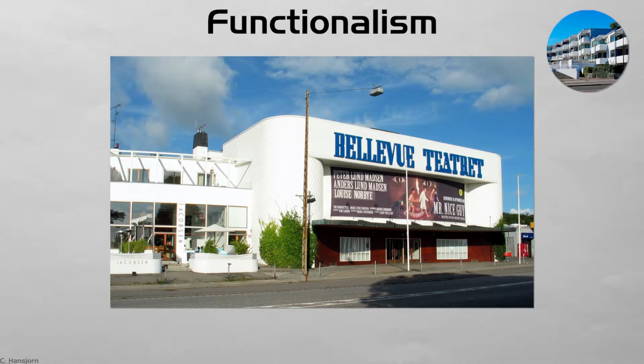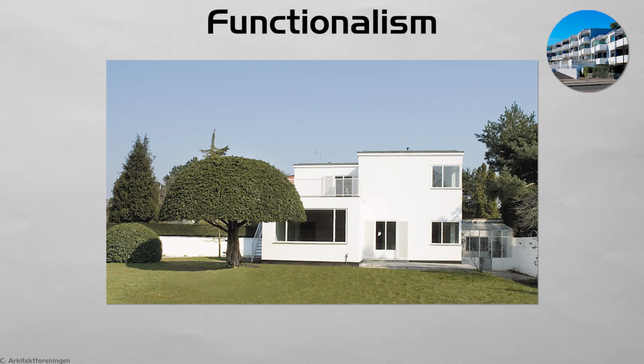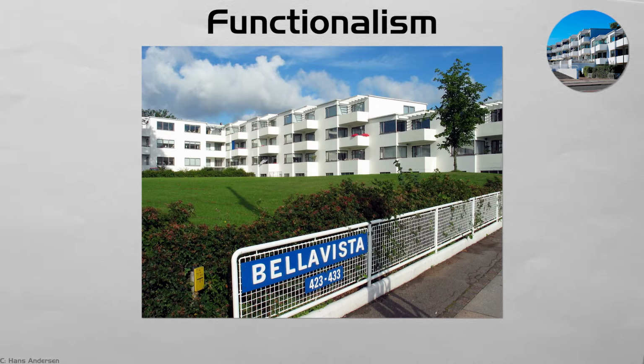Functionalism. In the 1930s and 1940s, Bauhaus ideas guided houses toward flat roofs, white render, and horizontal ribbon windows. Concrete frames allowed open plans and large glazing for daylight and hygiene. Integrated garages, built-in wardrobes, and central heating reflected new domestic routines. Arne Jacobsen's Bella Vista housing from 1934 exemplifies these clean lines and seaside orientation.